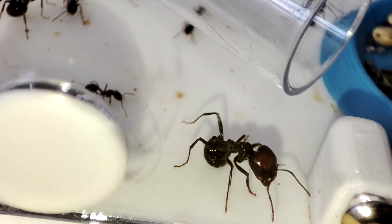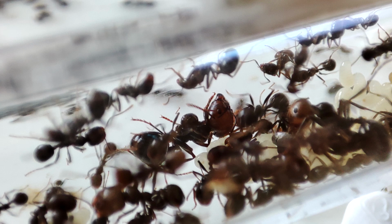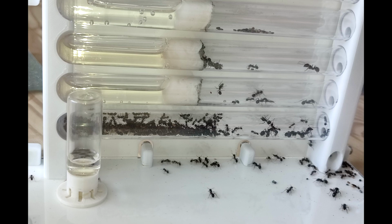Now on the shelf above we have the Messor Barbarus. I thought I had the slowest Messors in the world. I thought they were never ever going to grow and never going to get majors. But finally, since being in their new setup, things have been going great. I'm really enjoying keeping them now.